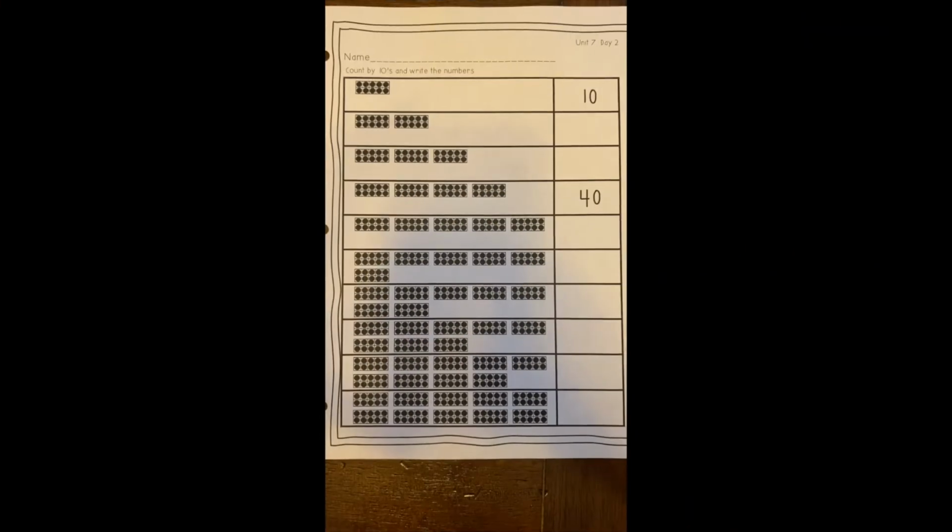10. If we've got a full 10 frame, that means we have 10 X's or 10 circles or 10 teddy bears or whatever we have in there. If every box has something in it, then we know we have 10 of that thing. Today we're going to be looking at 10 frames that are full, and then we're going to have to count. But instead of counting each dot, we're going to count by tens. Let me show you what I mean.